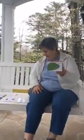The fuzzy little caterpillar crawled up on a leaf. It spun a little chrysalis. There's a little chrysalis there. And soon it fell asleep. While she was sleeping, she dreamed that she could fly. And later when she woke up, she turned into a pretty butterfly.